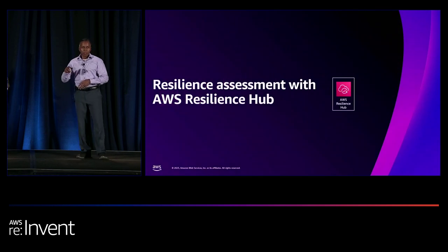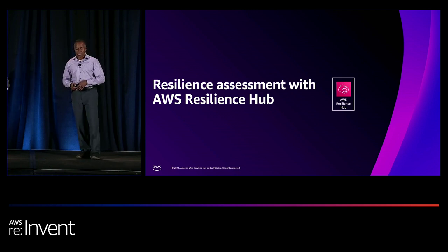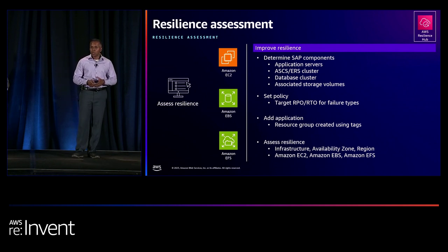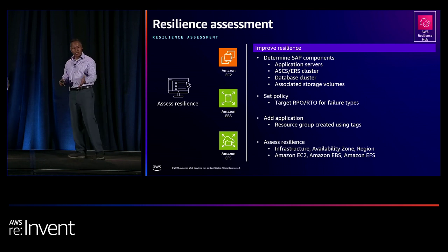Having looked at the best practices and how easy it is to implement because it's fully automated in the back end, let's take a look at how to simplify the assessment of RPO and RTO targets. And as you're aware, SAP systems have aggressive RPO and RTO targets. In this case, working with 3M, using Resilience Hub.